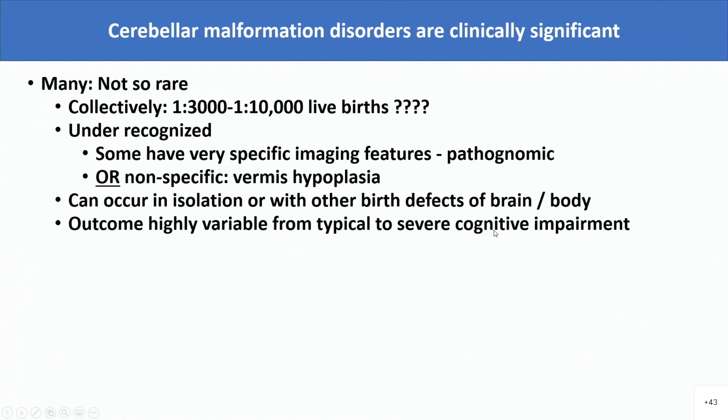And truthfully, the finding is that when it's syndromic, when there are other birth defects involved, the outcome is typically not fantastic. But there are people that present with really amazingly malformed or tiny cerebella that can live perfectly normal lives and not even know it until they get an adult brain scan.